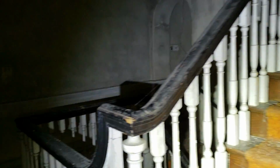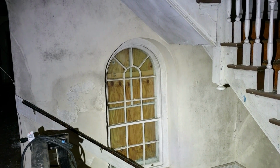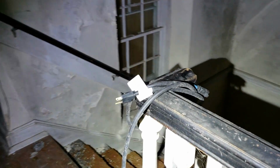I didn't check that first room when we came in. I love the archway. Look at the window right there too. Yeah, that's amazing. That's a weird place to have a window. It's like this is an addition maybe. Yeah, it is kind of funky. It's neat though. That's a little window. Yeah, I gotta research this place more.